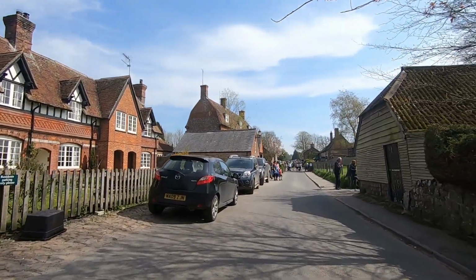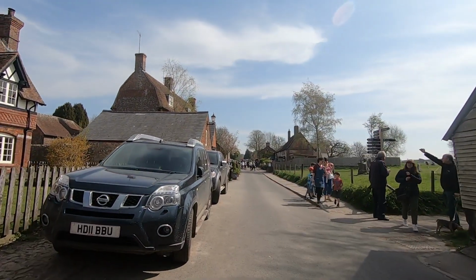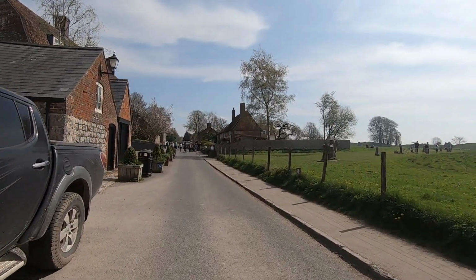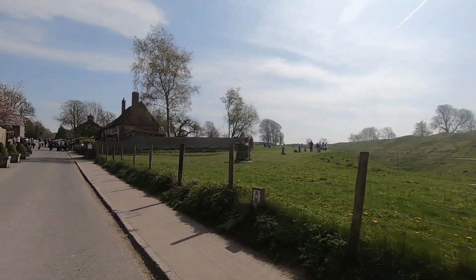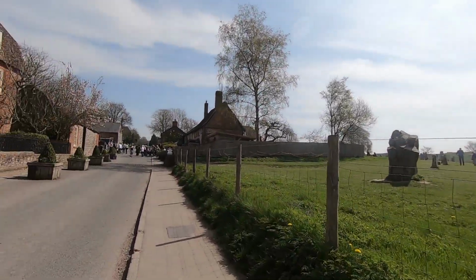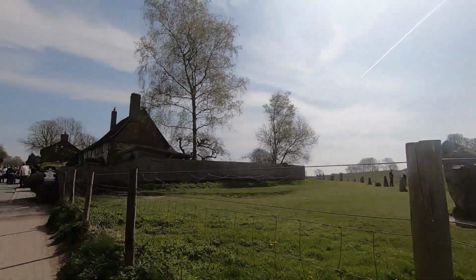We're just approaching where we actually started our little walk earlier on. So just up through here, this is where we actually started. Just up there is the Barber's Stone. We actually went through the gate just here by this sign and walked round anti-clockwise in that direction.